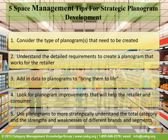Hopefully, you see the benefit of moving to more strategic planograms within your team or organization, and ensuring that anyone who makes requests for planograms or those who make recommendations that influence the shelf increase their understanding of space management. It's a benefit for suppliers both internally and externally.